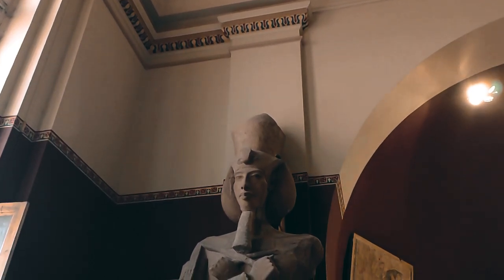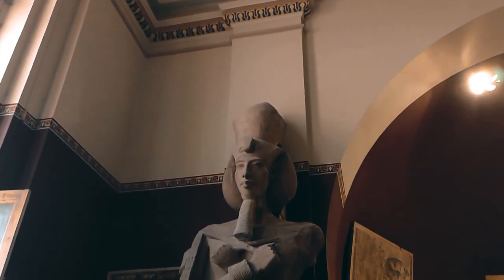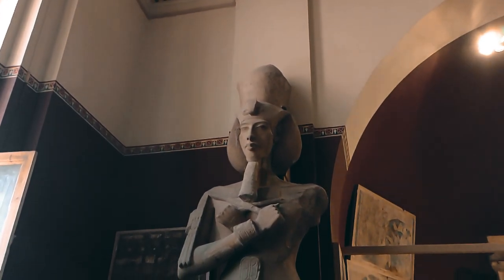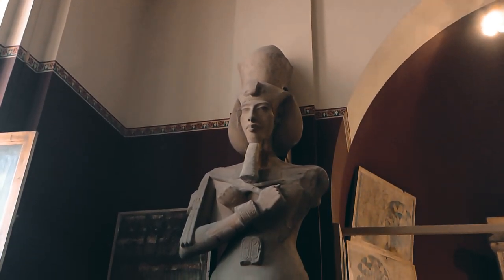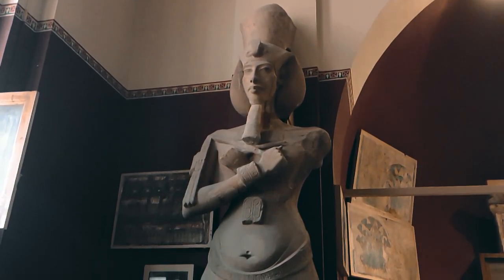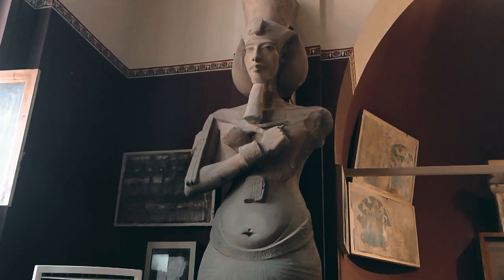Even the art of Akhenaten's time is extraordinary. It breaks all norms of convention in their representation. Unlike the super masculine statues of the pharaohs before him, his statues show him in a bizarre way, with feminine features, protruding belly, and an elongated face.